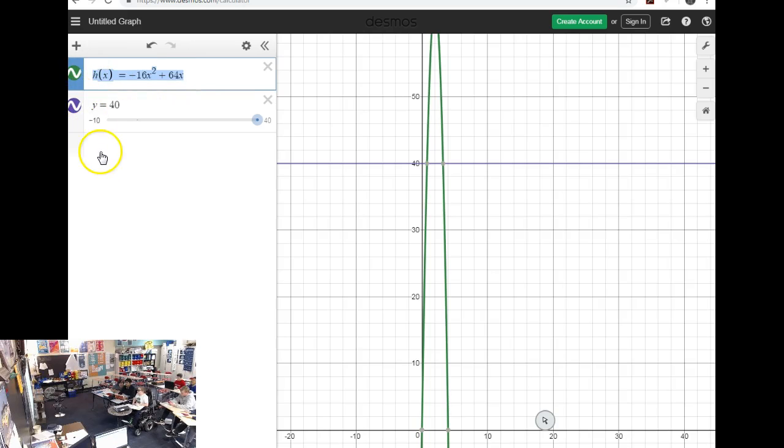Did you make everything X's? Because the input in Desmos is stuck being X, you've got to change your equation to use X's. Yeah.